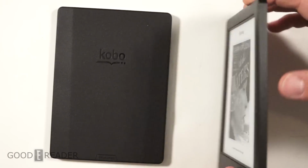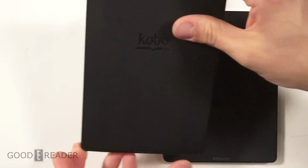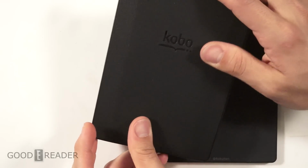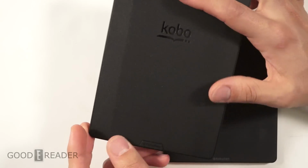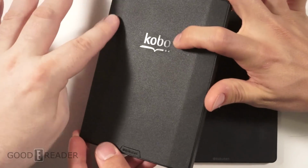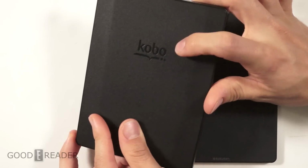The backing is where it gets different on the aesthetics. The backing of the Kobo Touch 2.0 is this kind of thin sandpapery feel. It leaves virtually no fingerprints or dust because it's very resistant to all that. Rakuten logo at the bottom, embossed Kobo. It's kind of angular here. Yeah, it's nice. It gives a little bit of an asymmetrical feel.